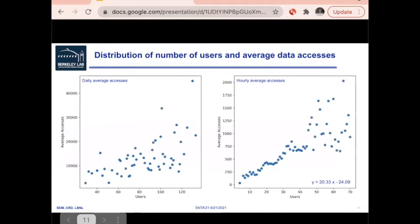Next, we looked at how an increasing number of users in the regional cache would affect the number of accesses, cache hits, and cache misses. And in these two plots here, we took each number of users and took the average of all data points we had for the corresponding number of accesses. So on the left, we have the daily number of users versus the average number of accesses for that number of users. And on the right, we have the hourly number of users and hourly accesses.